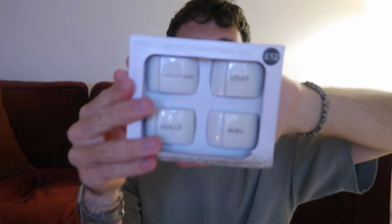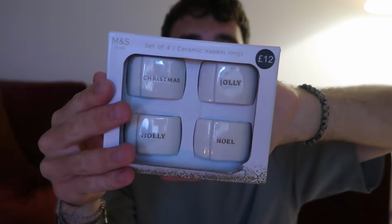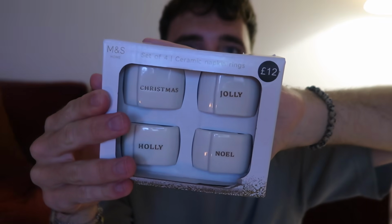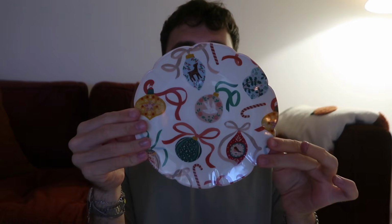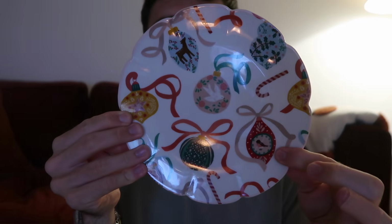Then also from M&S, I picked up these ceramic napkin rings. So these are to go on our Christmas Day table. They say Jolly, Holly, Christmas and Noel. I thought that was so cute, and for £12 I absolutely loved those. And then from Sainsbury's, I picked up this lovely little bow bauble plate, and obviously I love a robin, and when I saw this one with the robin, I was like, I'm sold, and that was £3.50.